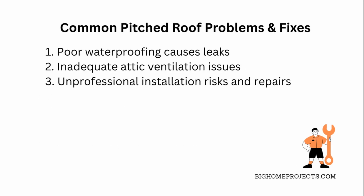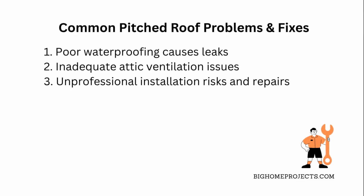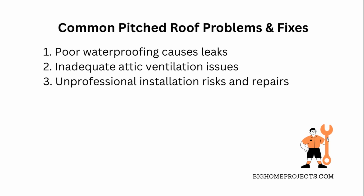One of the biggest mistakes people make with pitched roofs is ignoring proper waterproofing. This leads to leaks that could have been avoided with good flashing and underlayment. Fix it by making sure your contractor uses quality materials and seals all joints carefully.